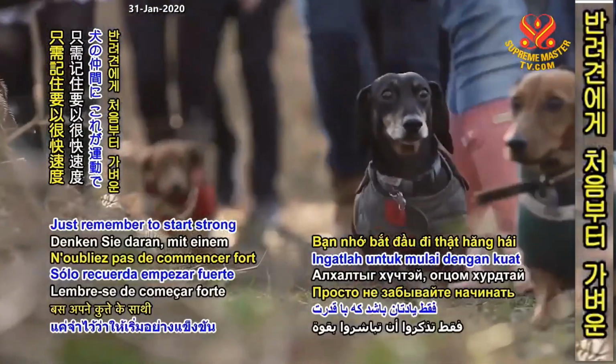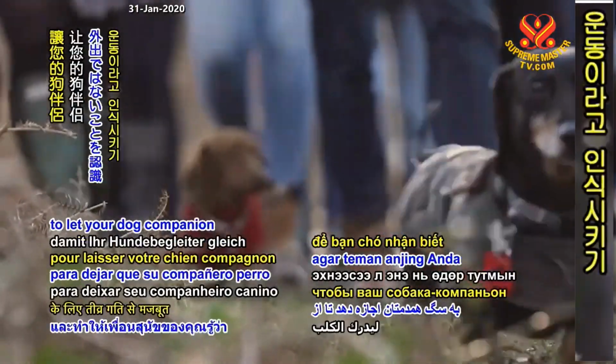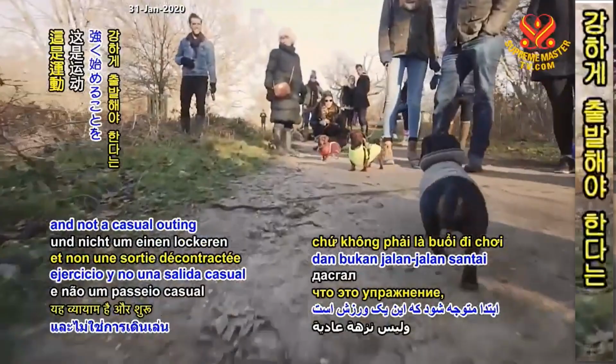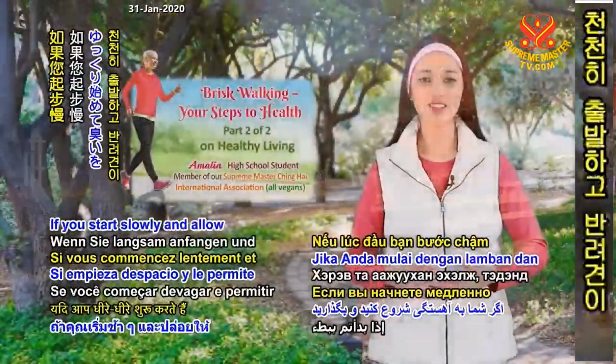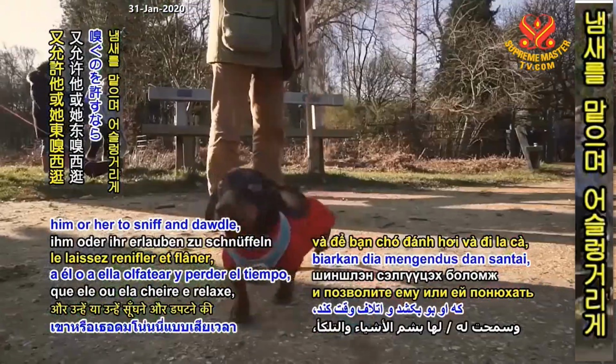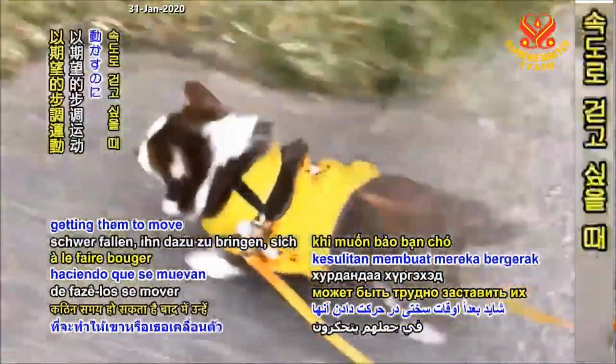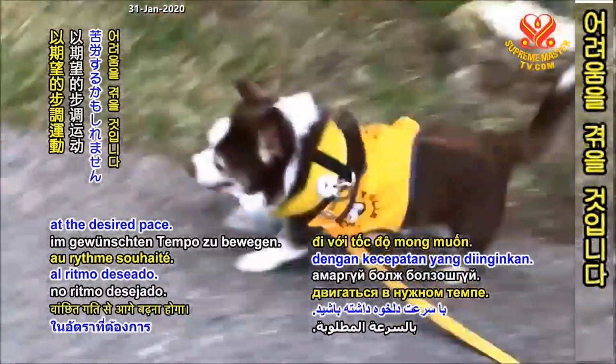Just remember to start strong, at a rapid speed, to let your dog companion realize this is exercise and not a casual outing from the beginning. If you start slowly and allow him or her to sniff and dawdle, you may have a hard time later getting them to move at the desired pace.